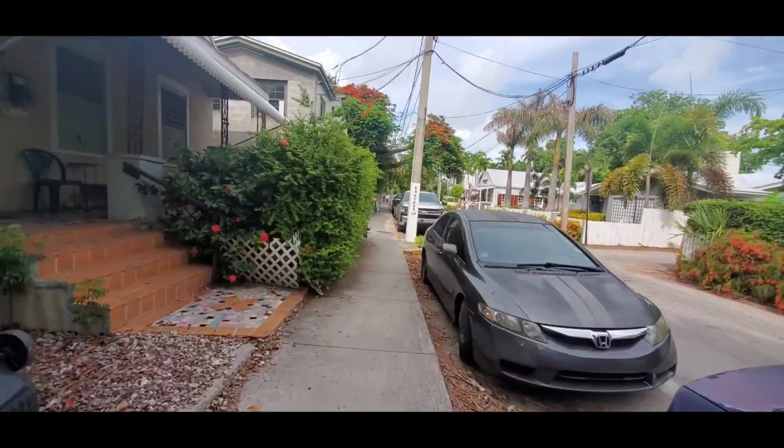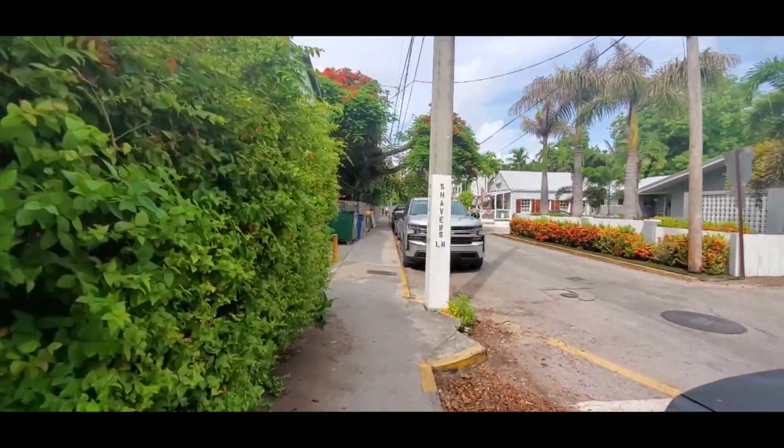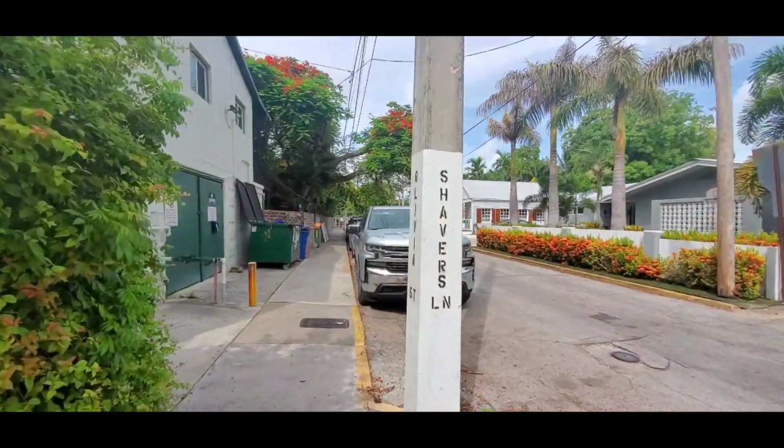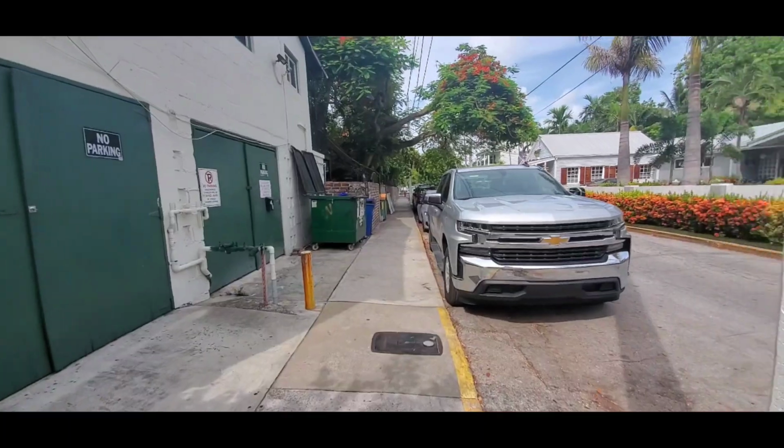So you're walking through a residential area. These are where people live. And you can see the name of the street that you want to turn on. The street signs are painted on the poles.